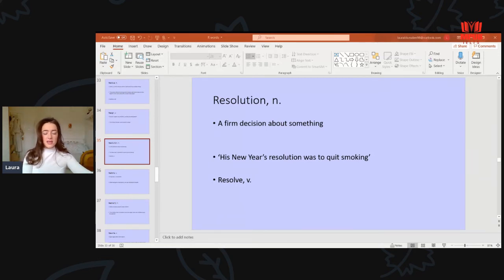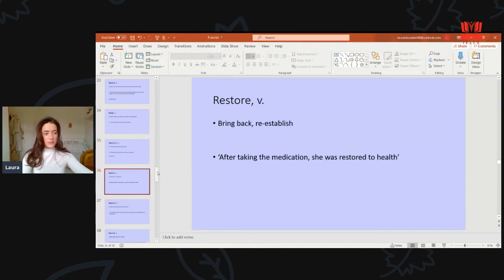So you might think of what your faults are and then make a resolution to change them. For this example, it's to quit smoking, but it should be for me to drink some more water. It could be anything. It could be to do your homework, to learn English, to take up painting again. It depends. Obviously, it's very subjective and down to the individual. And the verb I've put at the bottom there is resolve. That is the verb to make a decision.